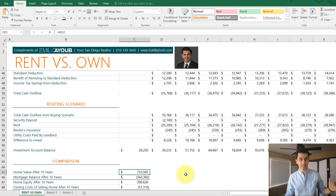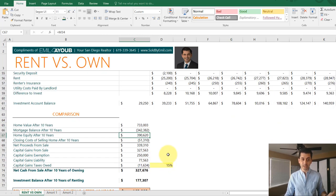$733,000, which she bought 10 years prior for $450,000. After 10 years, the mortgage balance has gotten paid down to $342,000, so now she has $390,000 in equity. When she sells it, she's got to pay closing costs and commissions, and then net proceeds from the sale is going to be $339,000. Capital gains, she's got to pay taxes on it, so there's $327,000 in capital gains.